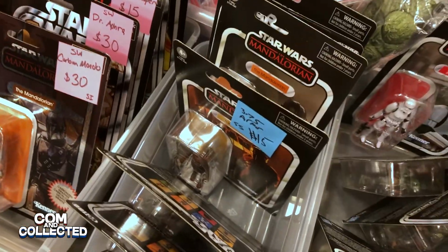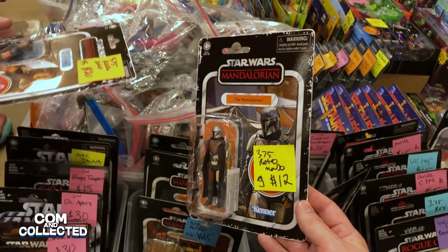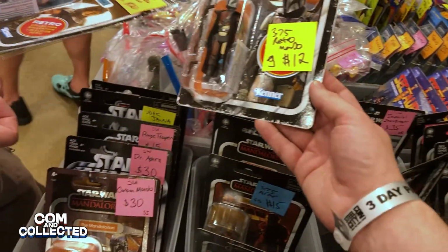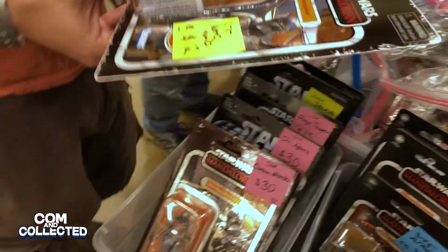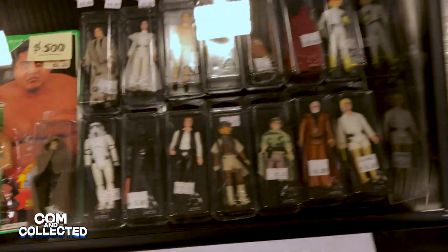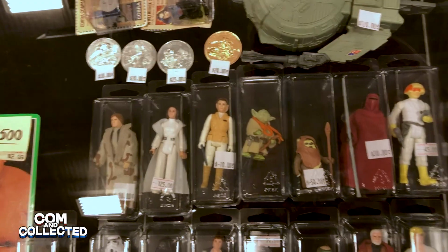Oh, here's Mando for only 12. That's not bad. How much were they in stores? 10? Yeah. So, I mean, actually, if you got that, then we could get the set, and then you only need to find Baby Yoda. He was in the same position. He doesn't have the box, but he has the gun. Oh, I'm sorry. Oh, you're good.